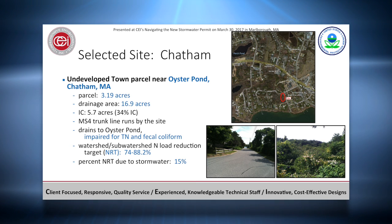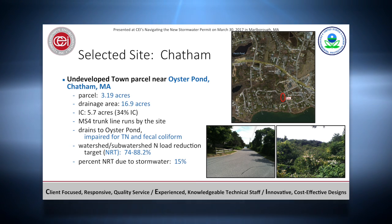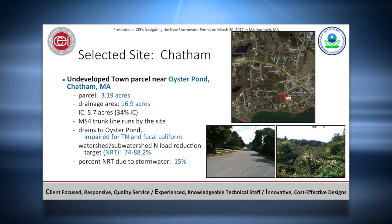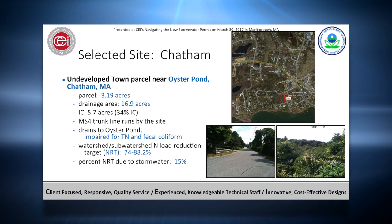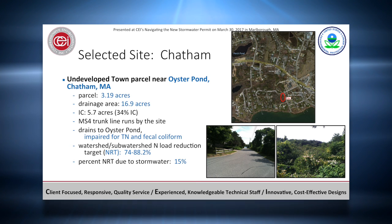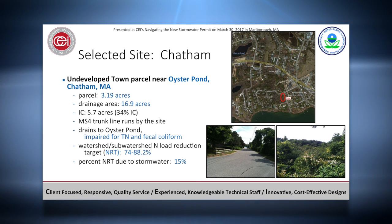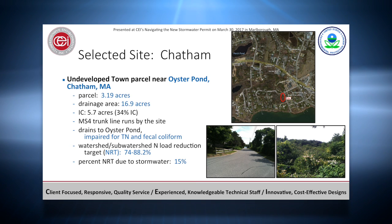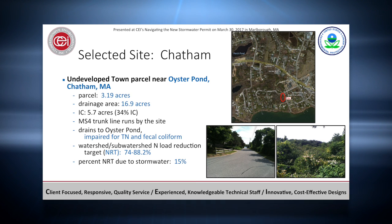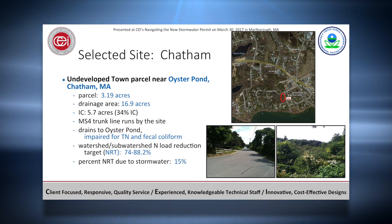The next one, thanks to Bob Duncanson, was a site in Chatham. This was a little off the beaten path, but it was a really wonderful opportunity to grab a significant amount of load in an area that we could. It was all invasive growth, so it was easy. We didn't have to deal with a whole lot of permitting questions and issues. So it was pretty much straightforward: go in, build this thing, and manage a lot of load.